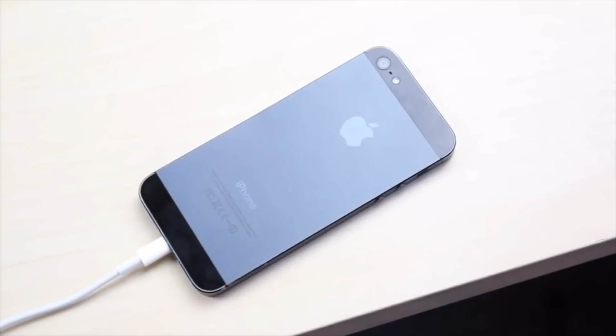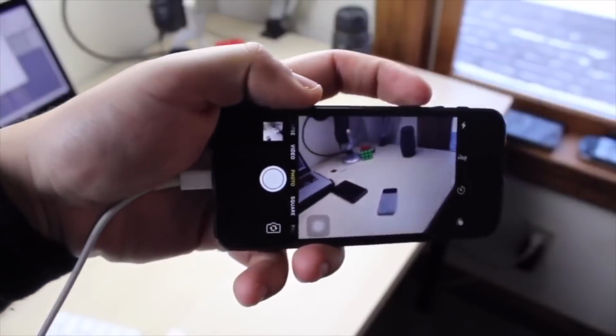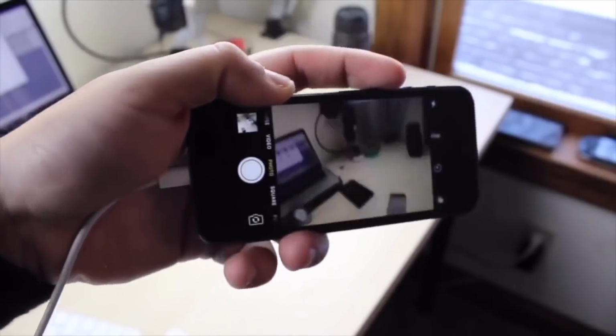Now, would I use it every day? Is it better than an iPhone 10 or 10R or whatever? No, it's not even close, but it can get the job done. And I think that in and of itself is a pretty respectable thing for the iPhone 5. It didn't necessarily bring too many crazy features, but I do think that the fact that it still kind of holds up is pretty interesting.